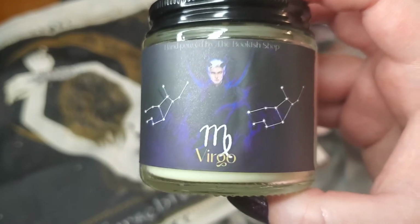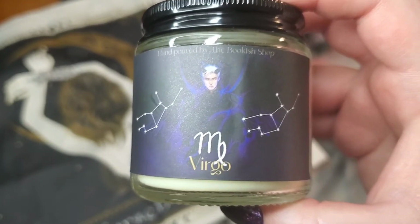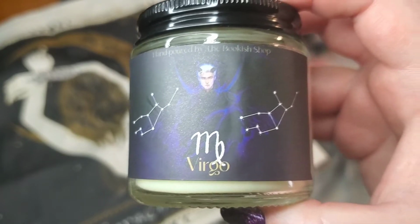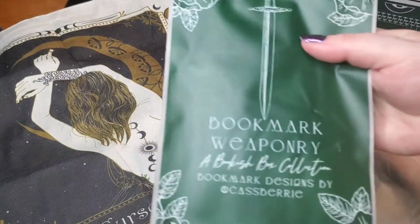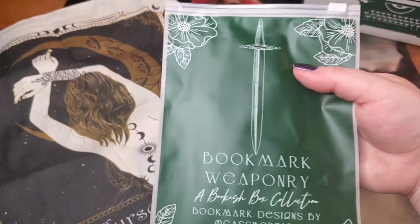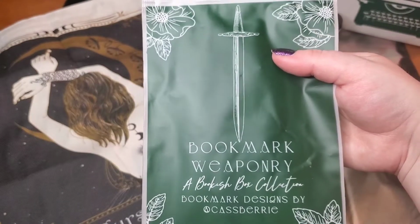And while I feel there's more lavender in this candle than the white sage, you can still pick up the scent of the white sage, and it's beautifully done. Probably not my favorite candle I've received so far, but still good. And of course we have our bookmark weaponry. So excited. I love these. I don't know if you guys have heard, but I love these. Absolutely love these. I think it's such a cool idea.